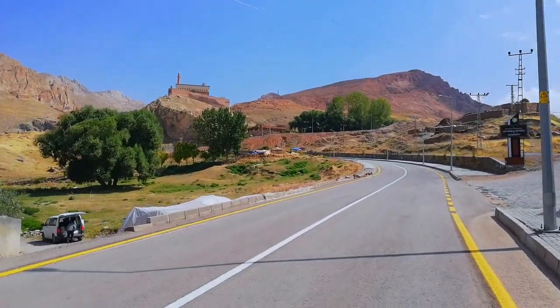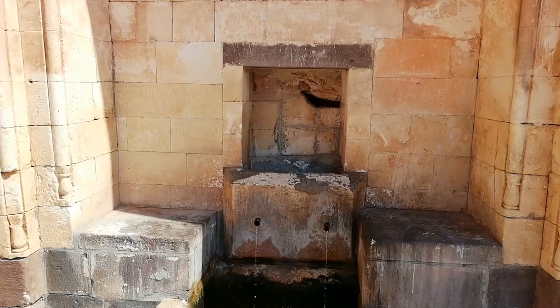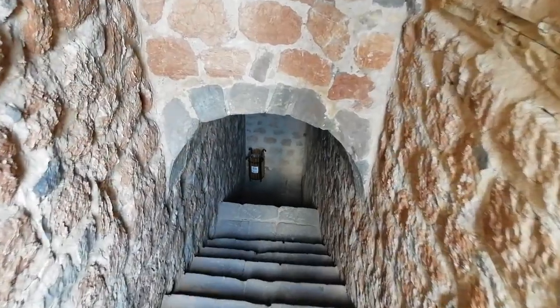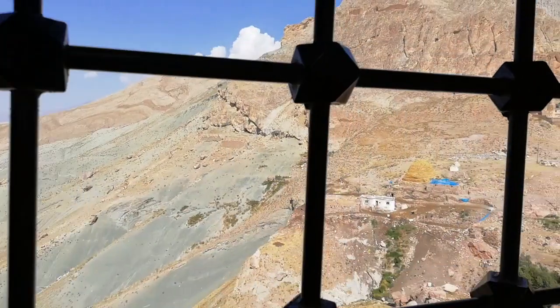After climbing up 350 meters, I came to one of the few examples left of historical Turkish palaces remaining today. It is one of the most distinguished and magnificent examples of 18th century Ottoman architecture and is very valuable in terms of art history. According to the inscription at the top of the door at the harem section, it was constructed in 1784, according to the Islamic calendar.